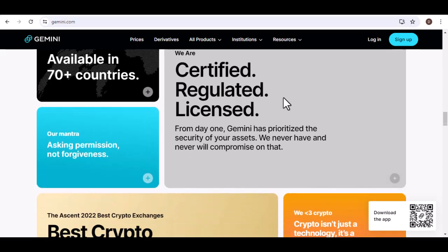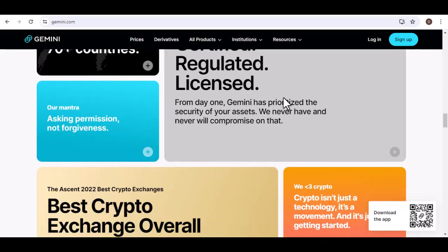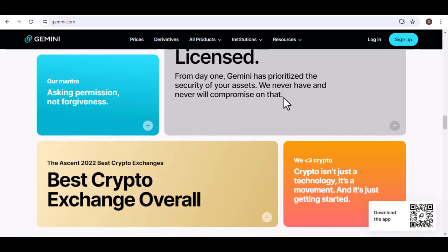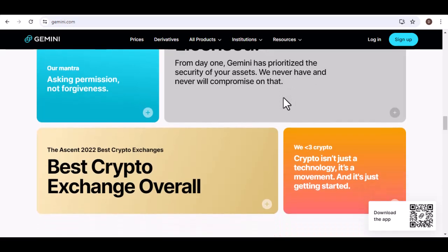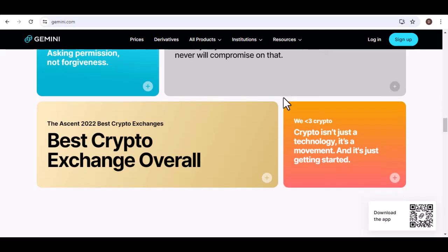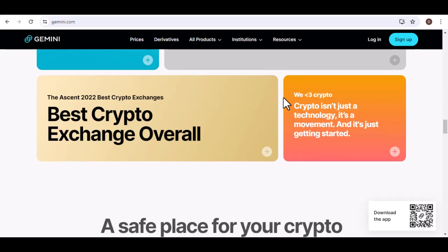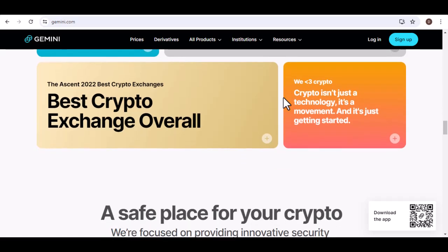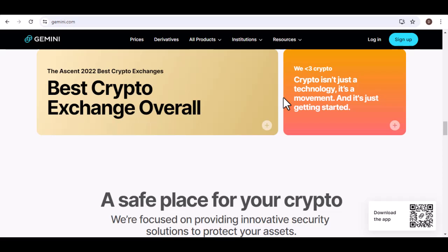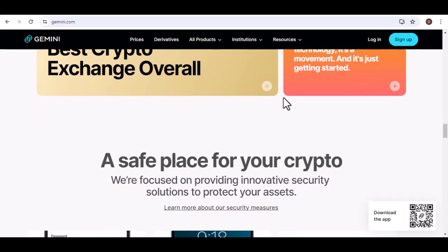Now, let's address the elephant in the room: why would Gemini allow deposits with no minimum? It might seem counterintuitive, but there's a clever strategy behind it. By making the entry point accessible, Gemini attracts new users who might eventually become more frequent and active traders. It's a way to build a user base and foster a community around the platform. Plus, with a secure and user-friendly interface, Gemini positions itself as a beginner-friendly exchange, which widens their net significantly.